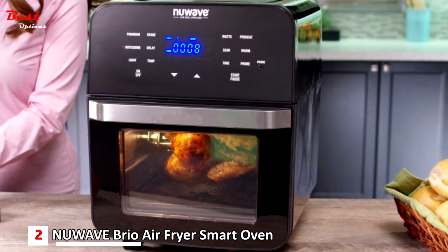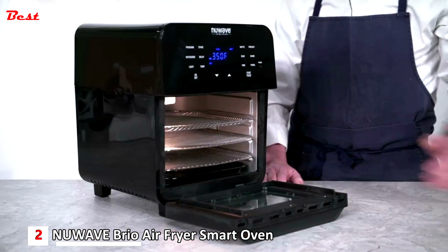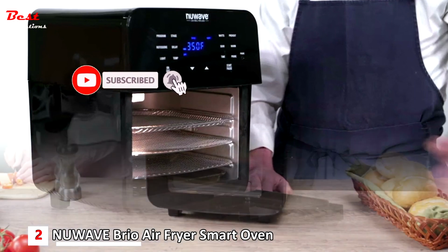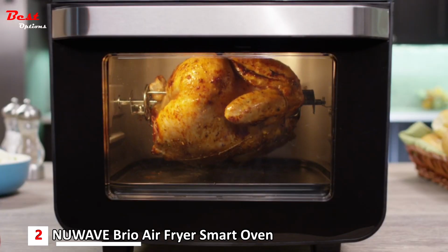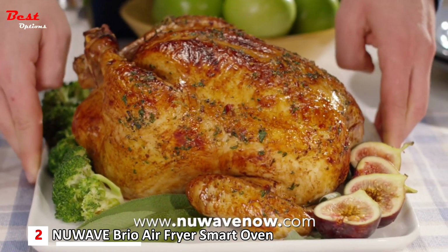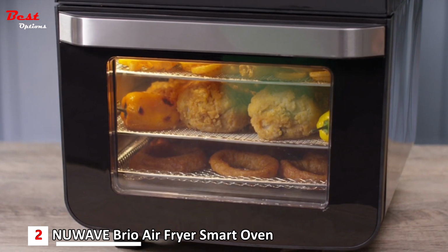The second product on our list is the NUWAVE Brio Air Fryer Smart Oven. You can get it at a reasonable price of $160. NUWAVE Brio Air Fryer ovens are designed to deliver all of the capabilities you need in one appliance to cook a wide variety of foods to perfection. It has no trouble with appliances or cooking methods. Food can be cooked in a variety of ways with the NUWAVE Brio, including roasting, baking, toasting, crisping, broiling, grilling, and frying. The rack, tray, and rotisserie kits from Brio are made of superior stainless steel that will never corrode, and the reversible grill and griddle plate are ultra nonstick. All of them are dishwasher safe, making cleanup a pleasure.